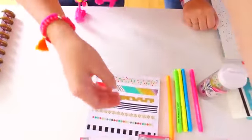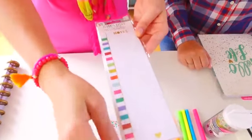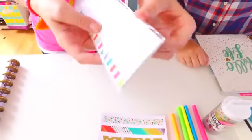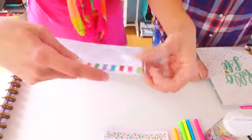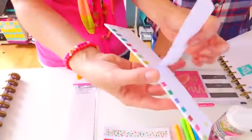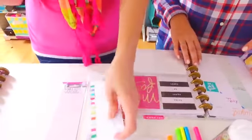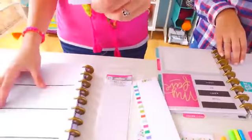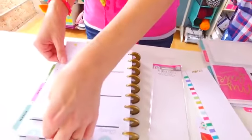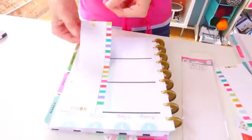Then these, the last two collections have these long sticky note pages, and it's actually a giant sticky note. So it's sticky on there. Yeah, it's a giant sticky note, so you can see how much of a sticky it has. You just pull it right off, and then it fits right into your planner, just like that. Perfect.